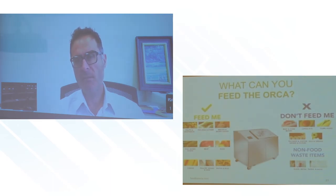What we tell people is if you would eat it, Orca would eat it. So you wouldn't put garbage, you wouldn't put metal, you wouldn't put big bones, because you wouldn't eat those, so Orca would not eat it. It works just like a human body.